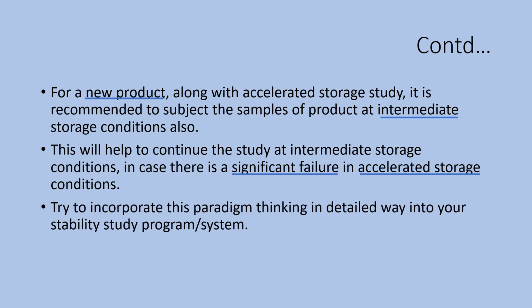So try to incorporate this paradigm thinking in a detailed way into your stability study program or system for getting an effective monitoring of your stability program.